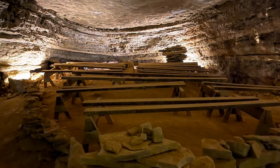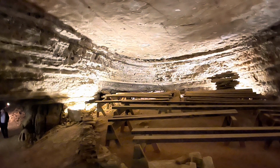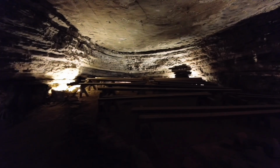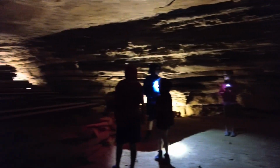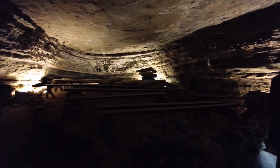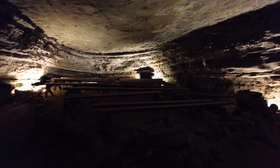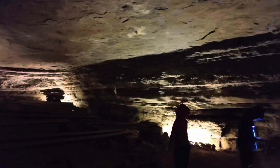Then we come to a place where a group called the Odd Fellows met in the cave. There were regular meetings in here, ceremonies, weddings and other things held here. These benches are their original benches. They've been in here since the late 1800s. On the ceiling, you see their symbol: friendship, love, and it's either trust or truth, but that is their symbol.